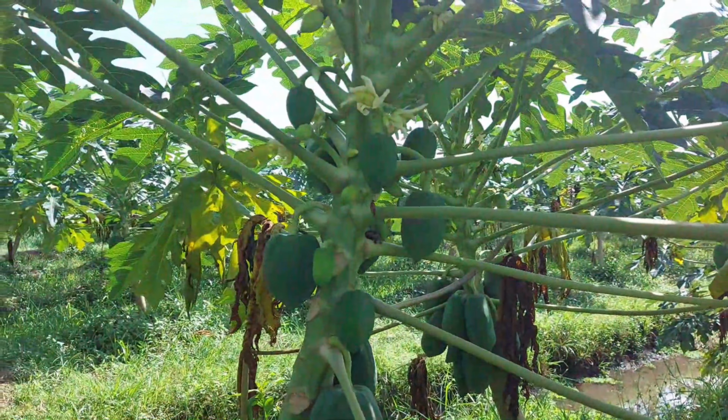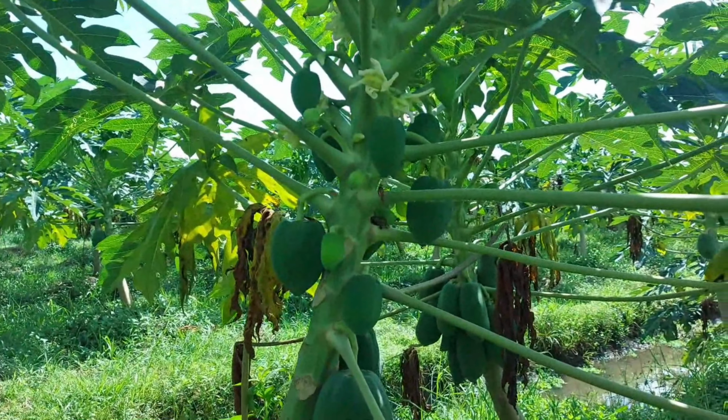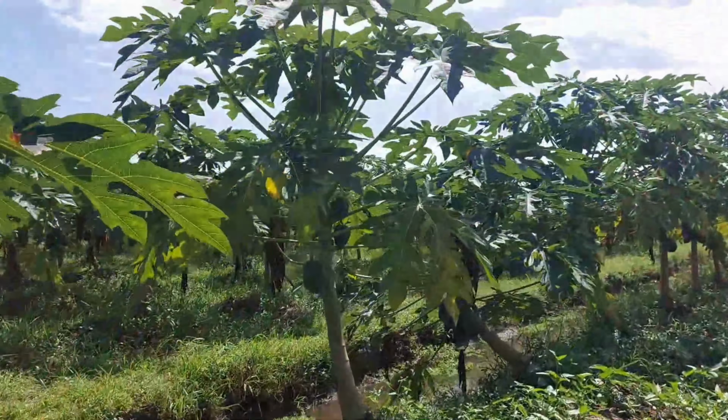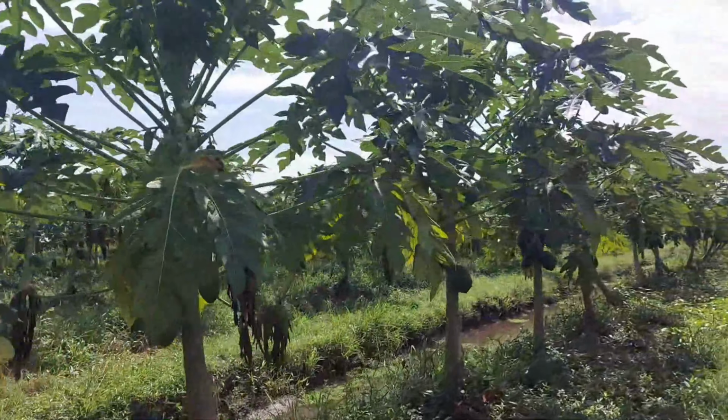Right now, papaya's price is also low. With the amount of fruit above, I hope the results are good. I'm also happy for my farmers for different stages of plant development. If you want to know more, I'll share that clip.